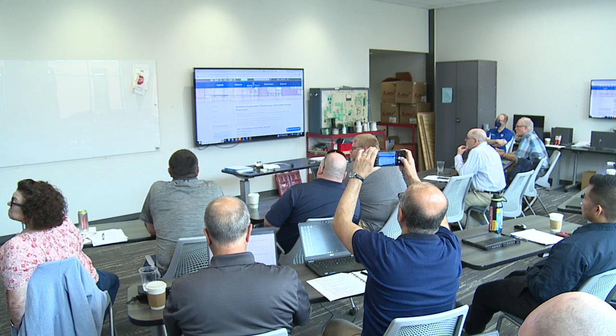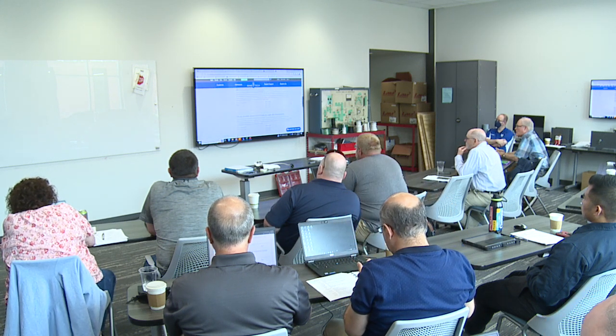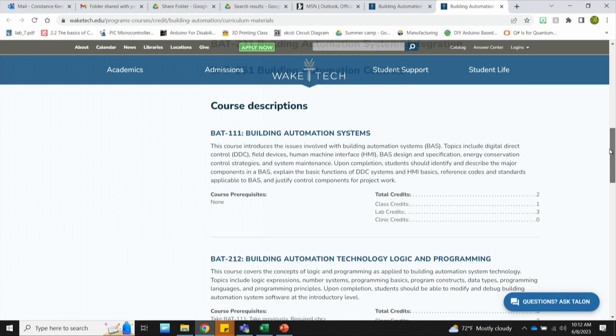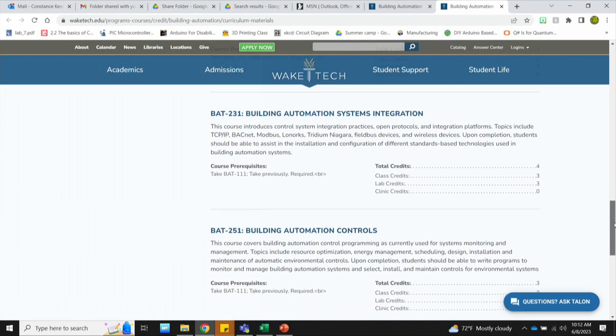So let me just kind of hit the highlights of the courses here. This is the common library, and the descriptions from North Carolina are down here of what the courses are.